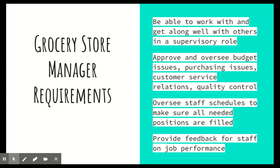Some requirements of grocery store managers, among others, because there's quite a few requirements. You need to be able to work well and get along with others in a supervisory role. That means you can't just be friends with your workers. You need to be able to be polite and professional. Make sure that they know that you are in charge and that your job is to supervise them, to make sure that they are doing their own jobs to the best of their ability.